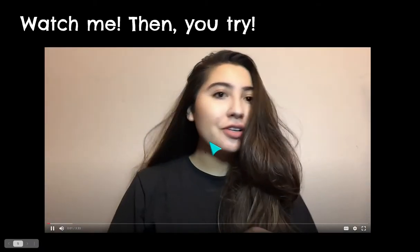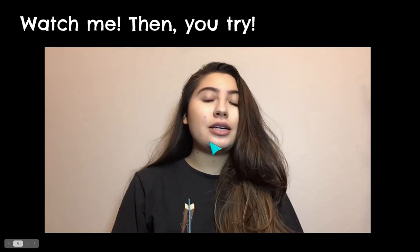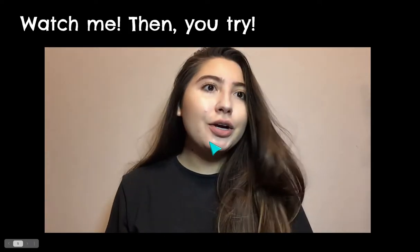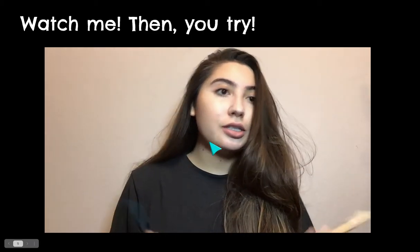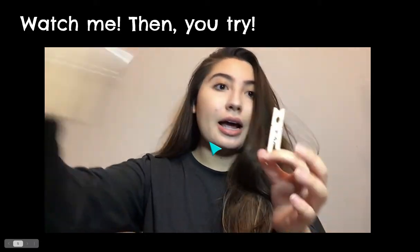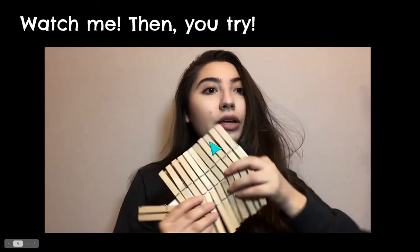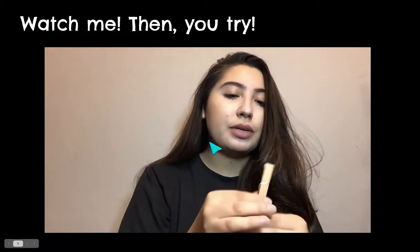Hello, my kindergartner friends. I'm here to show you all the materials that you're going to need to build your clothespin structure. So, for our structures today, you're going to need a few materials. You're going to need clothespins. I have clothespins right here. You can find them at a store. You can find them at Walmart or Target or any different place.